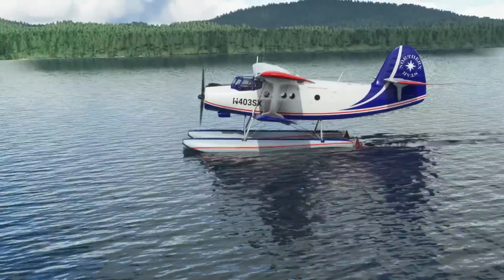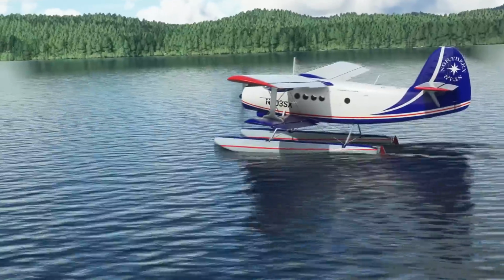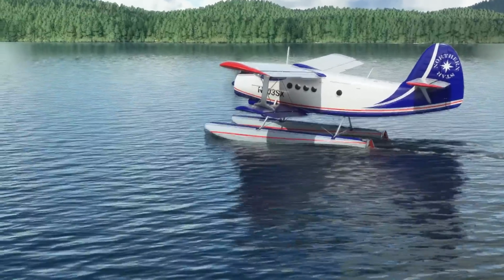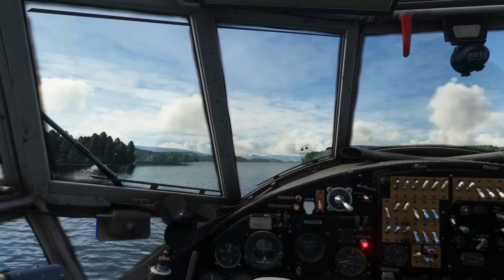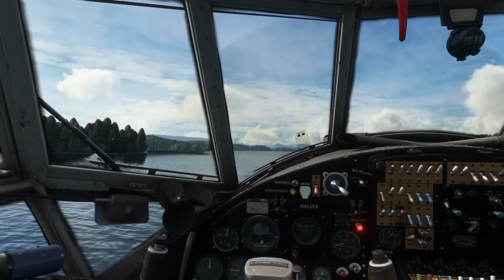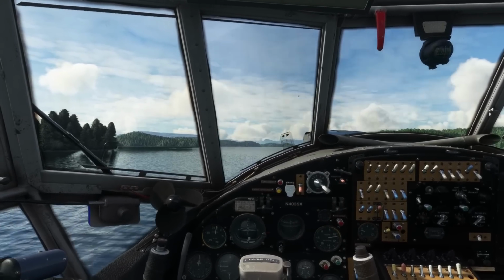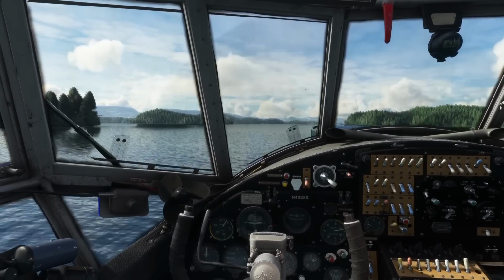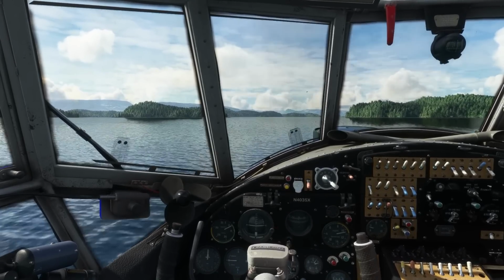Interesting livery. It's the only livery that comes with the float plane, of course. And we have the ability to steer on the water even though our water rudders are up, it would seem. Quite skippy. I'm not sure if this is intended or not, but we have quite a lot of steering ability with those up. Let's take her up to power and see what she can do here, shall we? Little bit of forward stick. Ease that back.